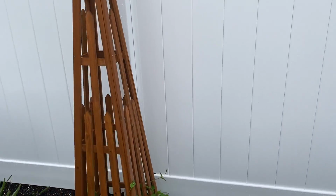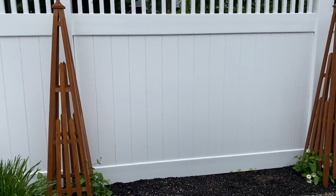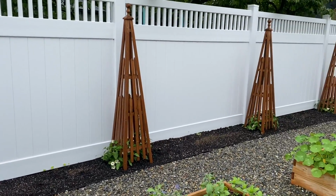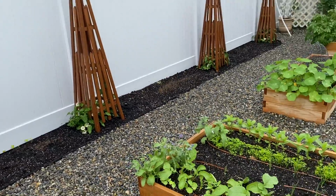And then, again, I've mentioned I'm getting the espaliers from Bower and Branch, apples, 4 of them. So those will go in between the obelisks, and I can't wait. Ooh, I'm so excited about that.